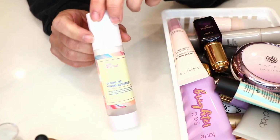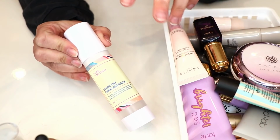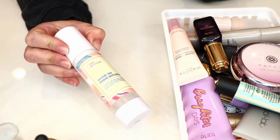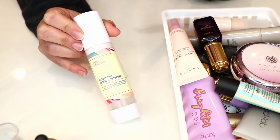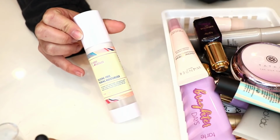I actually just mentioned this in my video yesterday with Bella Beauty. This primer, I can't believe I didn't pan this year because I love this primer. This is the Good Molecules Silicone-Free Priming Moisturizer. If you have dry skin, this is such a great moisturizing primer. Or you could use this as just a moisturizer. I've been finding myself using this as my daytime moisturizer when I do makeup.